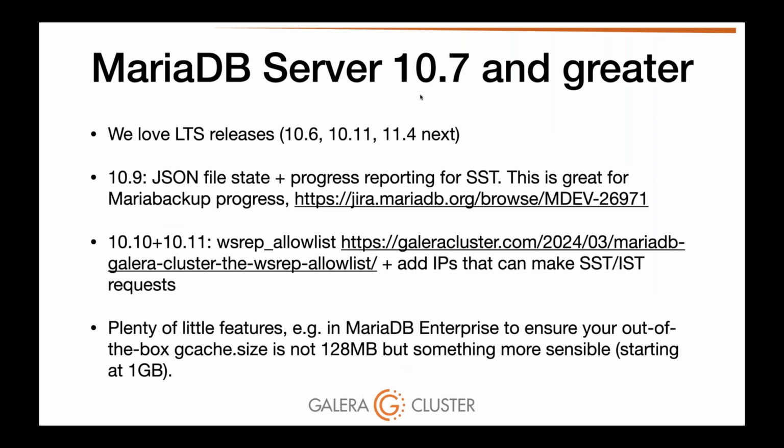We love LTS releases, so we recommend you to use them. We also introduced things like JSON file state plus progress reporting for SST, which is good for MariaBackup progress reporting. We also have this wsrep_allowlist, where I wrote a blog not long ago, where we can add IPs that can make SST and IST requests. And we also got plenty of little features, like we improved the out-of-the-box gcache size, etc.